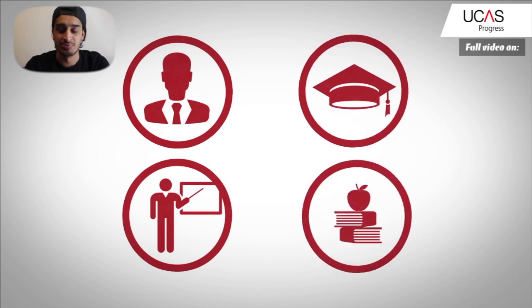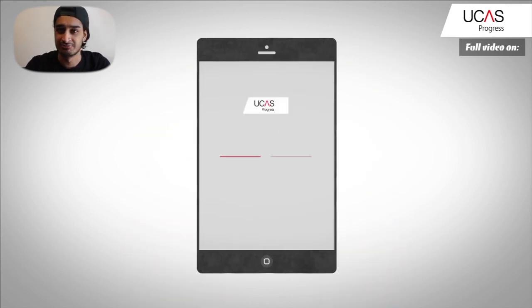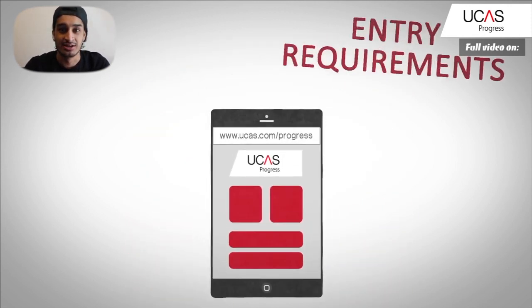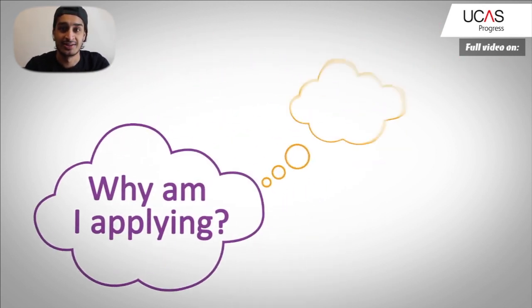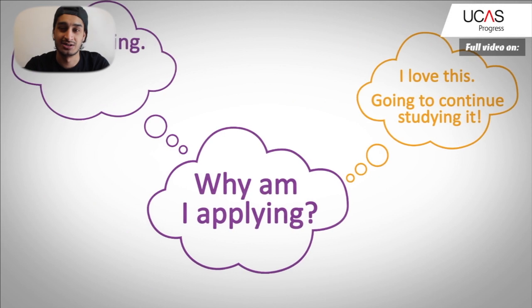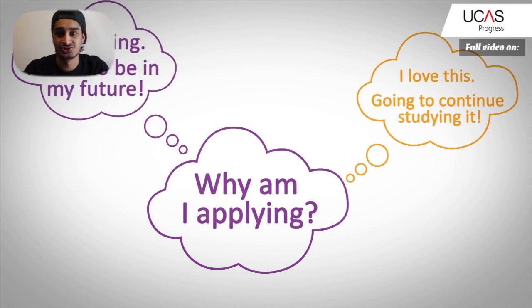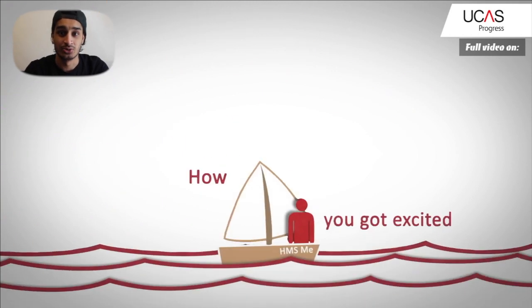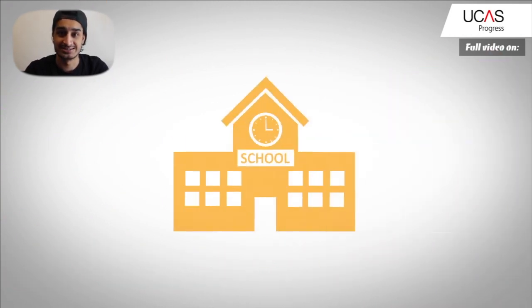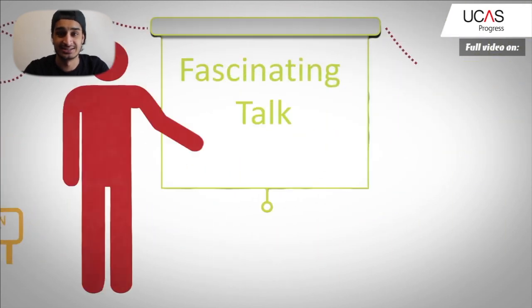In the dental environment, you're going to be meeting different people from different backgrounds every single day. Therefore, the admissions tutors want to see that you're a sociable person that can interact with all different kinds of personalities. Being able to get this across in your personal statement by talking about your extracurricular activities and how you have interacted with different people, whether that's been in a team or as a leader, is essential.